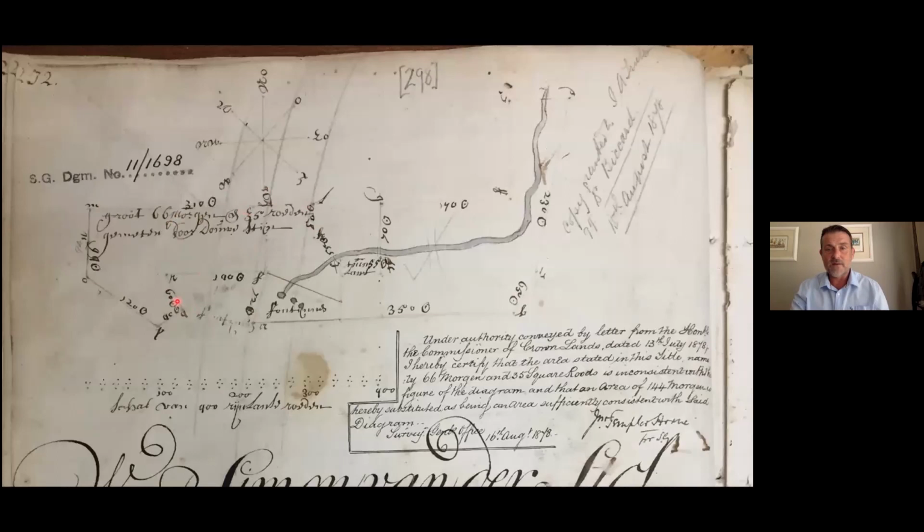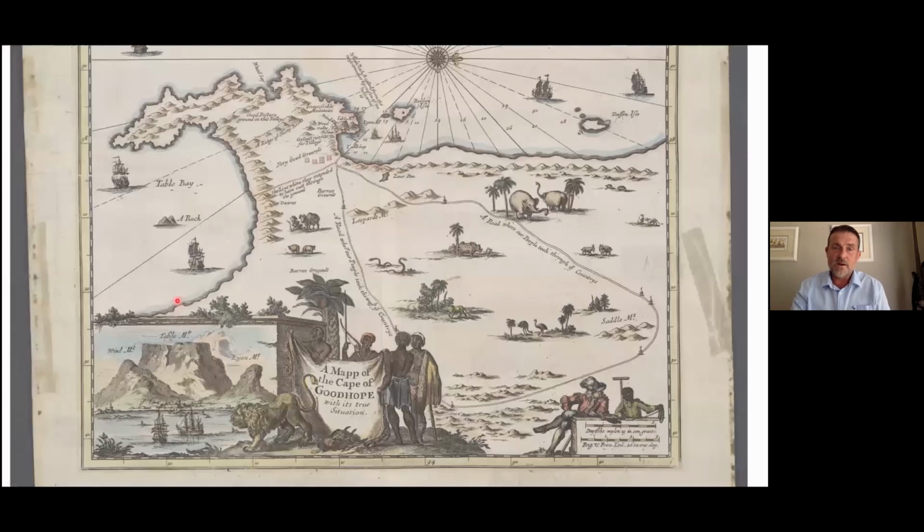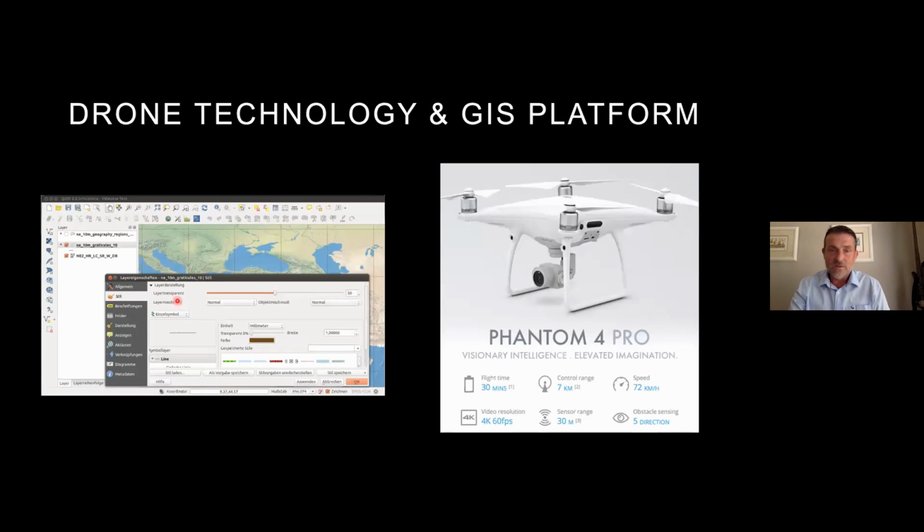So we're actually trying to merge some of these on the current landscape to see where exactly it is. We use historical maps. But most important, what I'm now using is remote sensing. So I'm using this drone, the Phantom 4. We're doing some scanning. The whole morning I've been out on a farm in the Tygerberg, Welvergenoegd, and we did some mapping there.